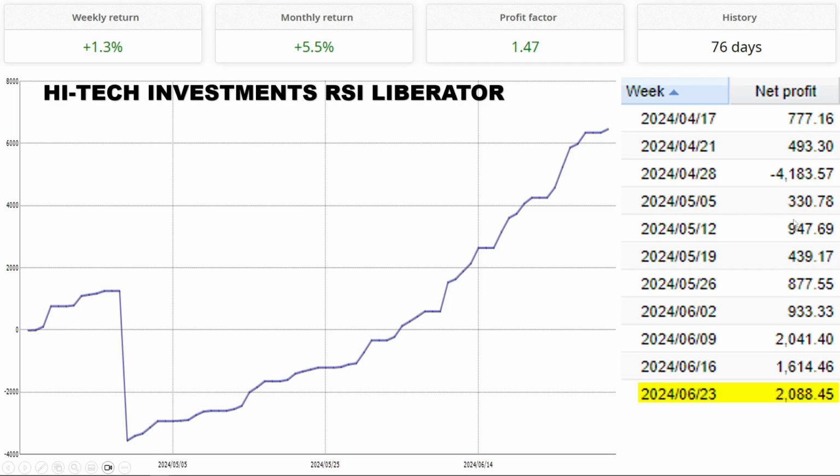And then have a look how our development has been week by week. The past couple of weeks we had 2,000, then last week we had 1,600, and now we're up again this particular week here, even though, as you saw, it was a slow week for some of the other EAs overall, but we made $2,088 for that particular week, so it's still very, very good.